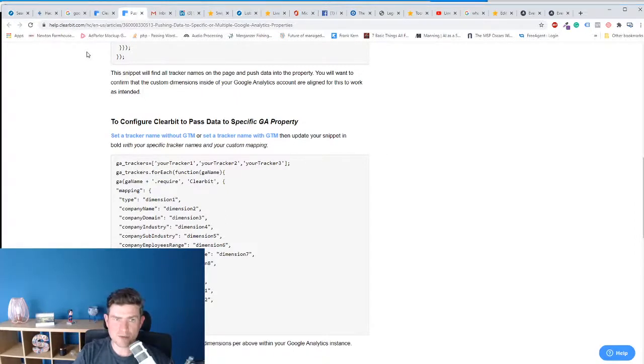And this is the bit that I was talking about earlier, where someone lands on your website, you can then tag that session and then find out the company and all these other things about that user that's landed on your website. So these are all the things that it will tell you. It will tell you the company name, the domain name, the industry that they're in, and how many employees, so the head count of the employees.